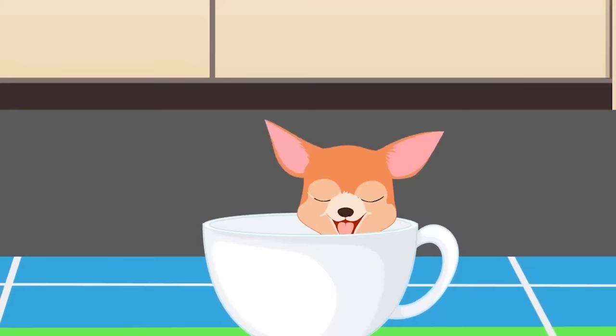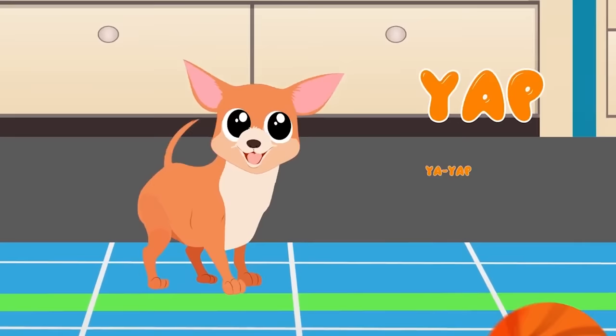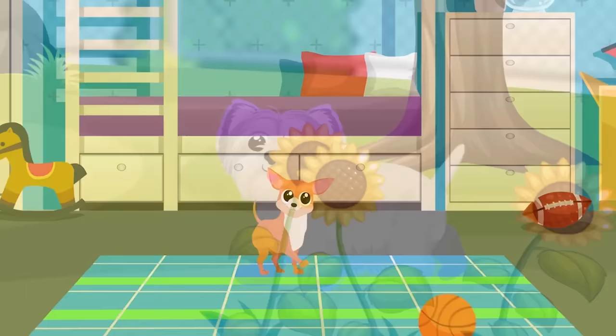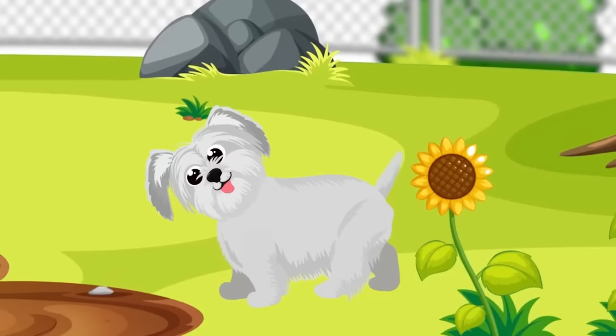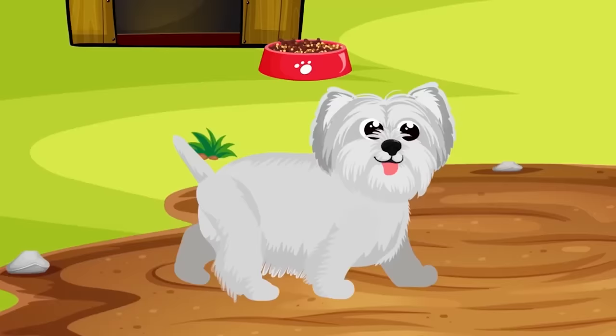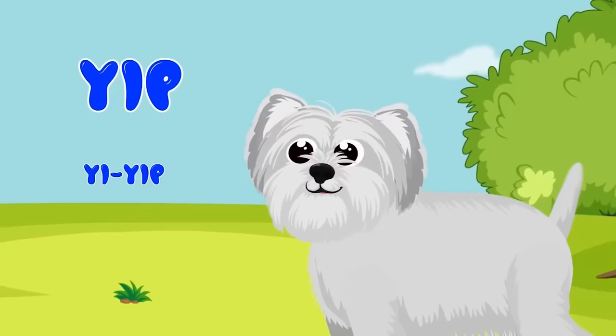I'm a little teacup chihuahua. Hi. Here is my small nose and here are my paws. Look. When I get all worked up, hear me yap. Yap, yap, yap. I'm a little teacup Yorkie poo. Half Yorkshire Terrier and half poodle. Ooh. When I get all dirty, wash me off. Yip, yip, yip. Yep, yep, yep.